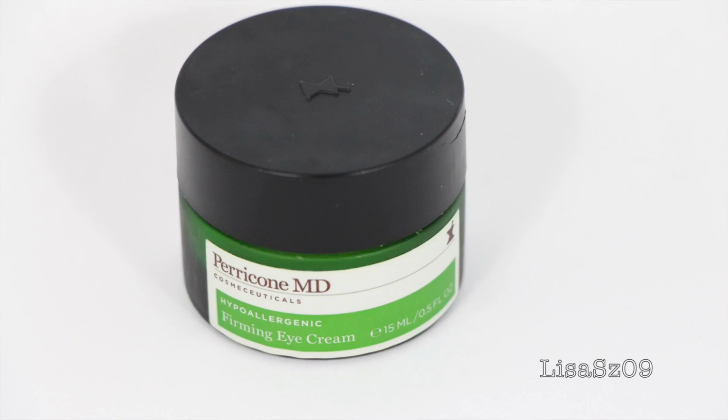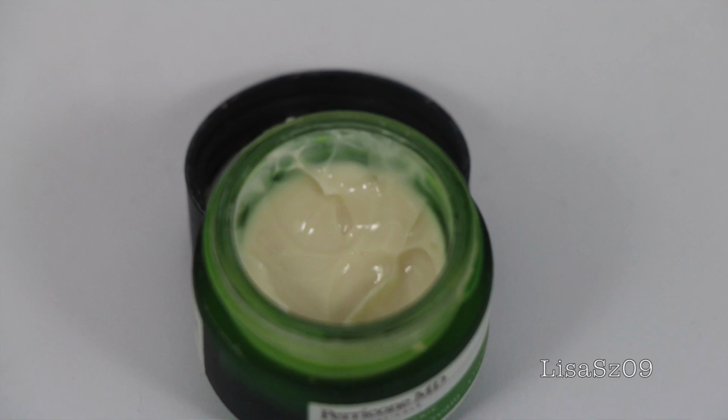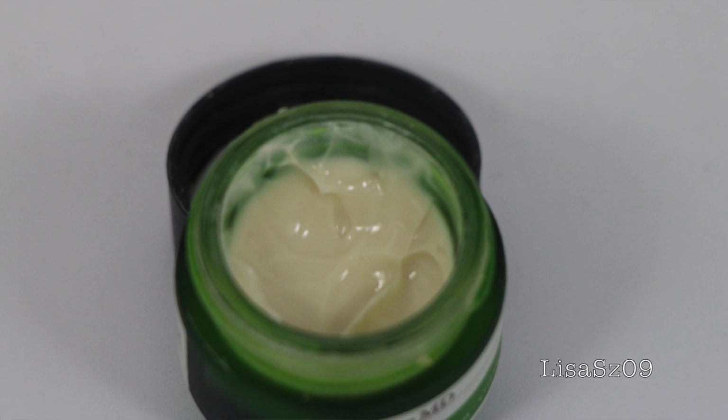But as I said, I felt like I needed something else around my eyes. So they had sent me the firming eye cream. So it's hypoallergenic. I go in after I'm done those things and the blue orbital has set. I go in and put a little bit of this on too, just to kind of give me that little bit of extra moisture. It's just something I like to do. So that is my nighttime routine.